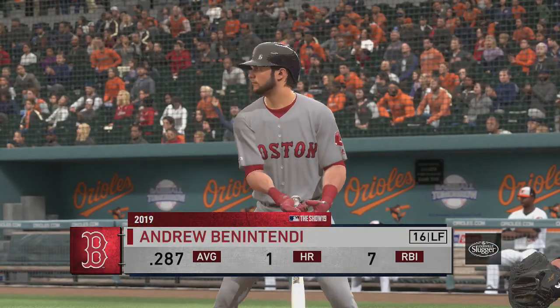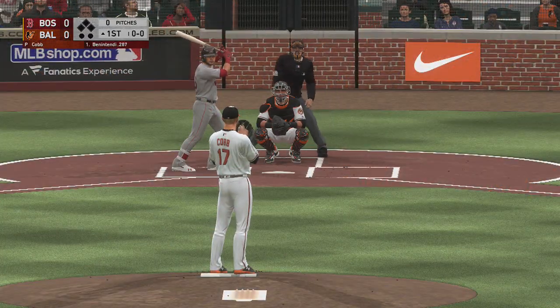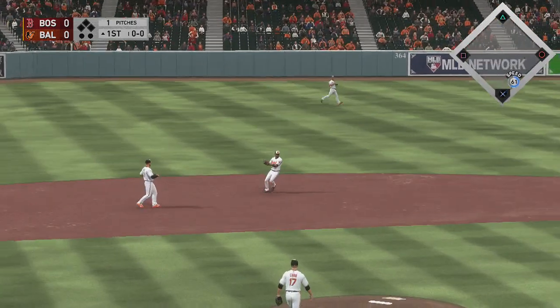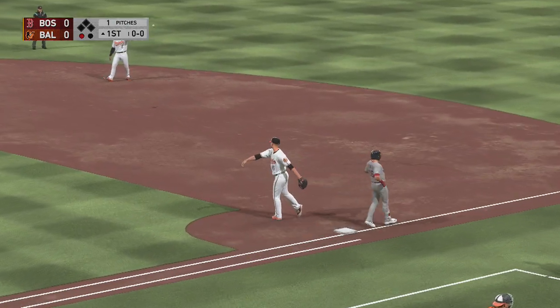The left-handed hitting Andrew Benintendi stands in. He'll get us started in this one under the lights. Here's the first pitch to him. A bouncer to the left side. On to first is Escobar, 1 away.